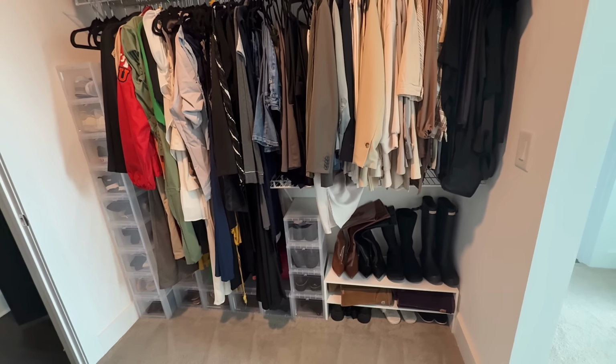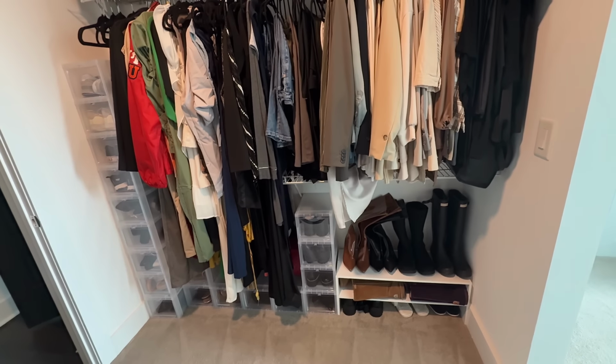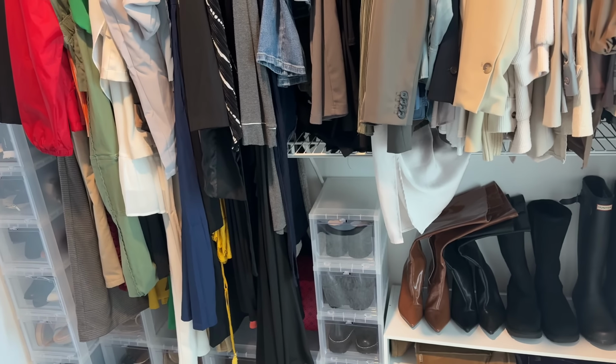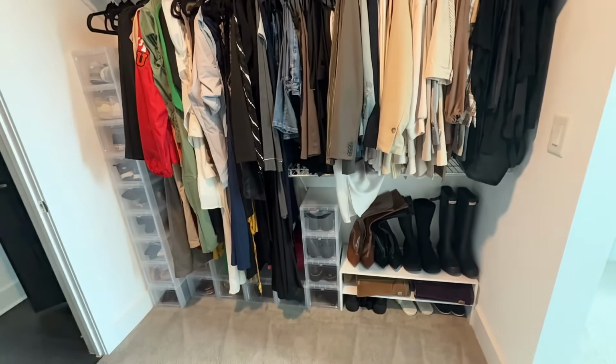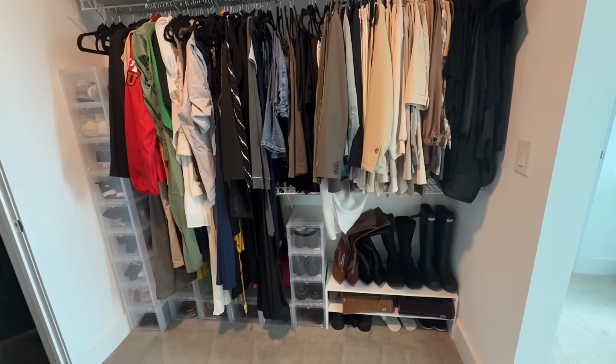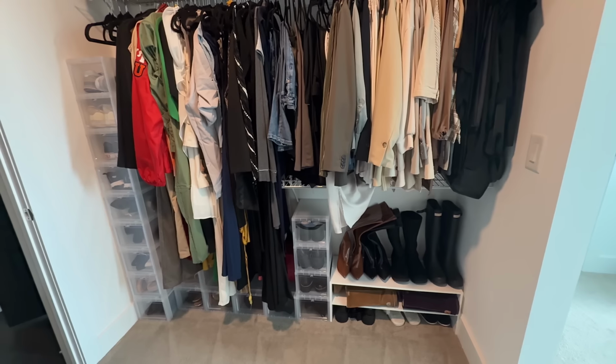Okay, so now I'm in 0.5, so you can see it all. So this is it in 1, so you see how you can't see the whole thing. And then if you do the 0.5 on your phone, you guys can see the whole wall of my clothes. So I think I like it, honestly.